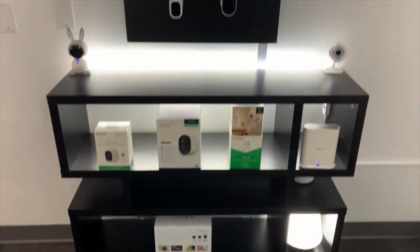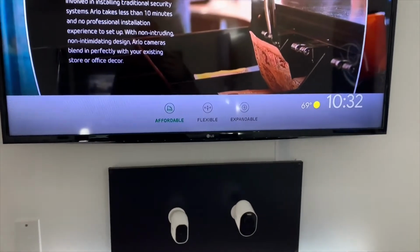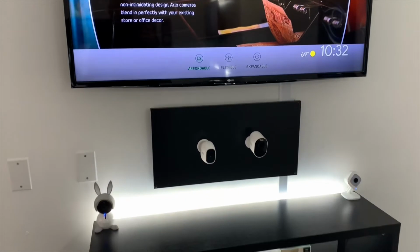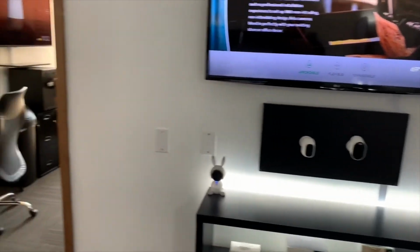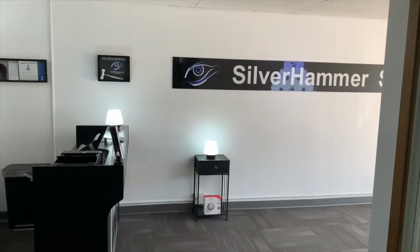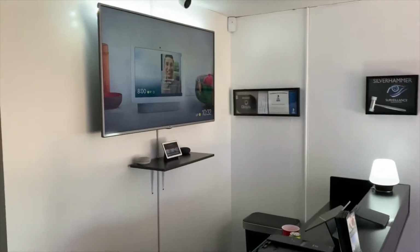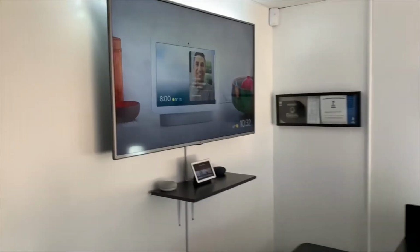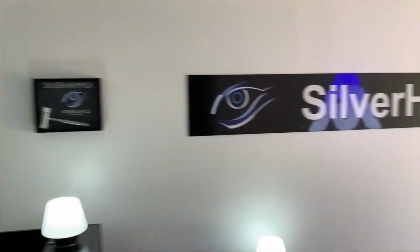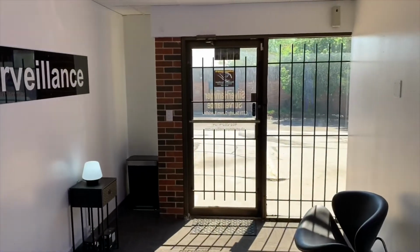So as far as the showroom goes, the reason you don't see 200 brands in here is because as a small business guy, as a tech geek, and as a security guy, I have gone through and tested every device you could possibly think of, and I have narrowed it down to the products and devices that I would actually put my stamp on, that I would actually use myself. And so when you come in here, you're only going to see brands that are going to last.